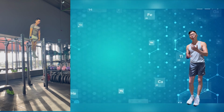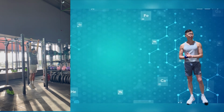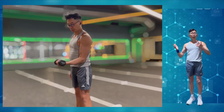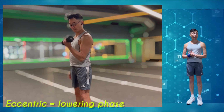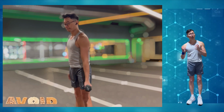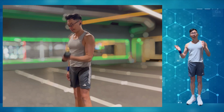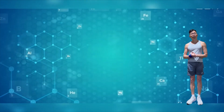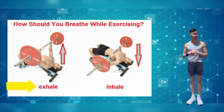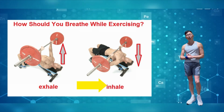That said, if you don't challenge your muscles, you won't see gains. So try lifting weights that tire your muscle after 8 to 10 reps. Lift your weight using controlled movement, focusing on the eccentric phase that we discussed earlier, and don't let gravity help the movement. Avoid using uncontrolled motion at your joints to swing weights that are too heavy. These may lead to injury. Keep breathing during your workout. Breathe out as you lift. That is the concentric phase of your movement, and breathe in during the eccentric phase.